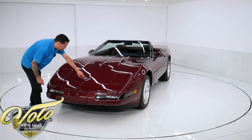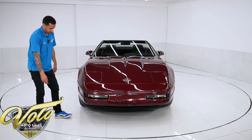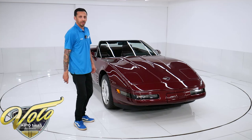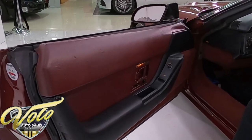There's no peeling or anything like that on the gel coat on it. The headlights both are working. They pop up. The lenses are crystal clear, as well as the turn signals and the fog lights. So again, just a very, very nice example of the 40th anniversary. Let's take a look inside. All right, guys, let's jump back to 1993, huh?